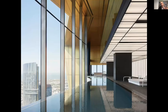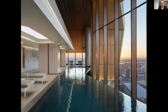And then to add even further insult to injury, we put infinity edge lap pools right at the tip of the cantilever at each end, which adds further dead weight to this element. And these are some of the views from those pools as they've been built.